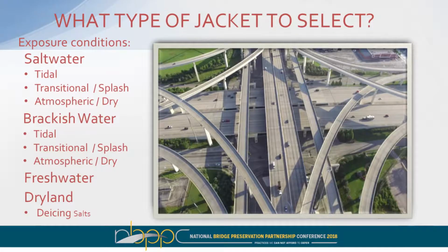At the same time, there are brackish water environments, and a brackish water environment has very similar zones within it. I mean, it has a tidal zone. They're typically not as large. They have a splash zone, and that splash zone can be caused by either weather, environmental effects, or even ship or boat traffic. I know I've been involved in projects where structures have exhibited problems just because there was a jet ski boat rental place right beside it, and so it was continuing to get splashed by that.